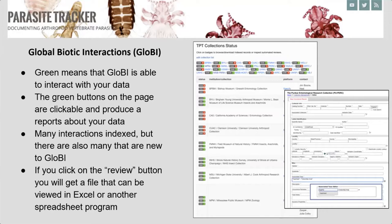And this is a figure showing Globe collection status for the TPT institutions. You can see most of the collections are set up. They're showing in green. We still have some that we're working on. But in any event, green means go, and that Globe is able to interact with your data. And you can click on those buttons and produce different kinds of reports about the data that you've entered and that's been indexed.